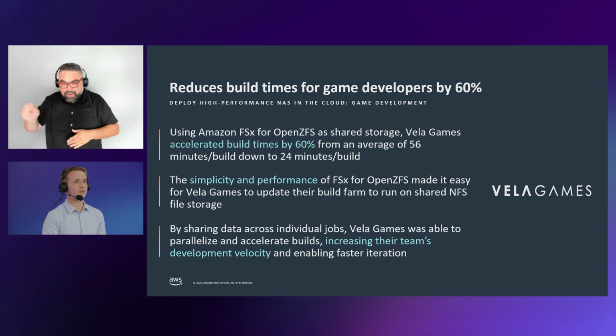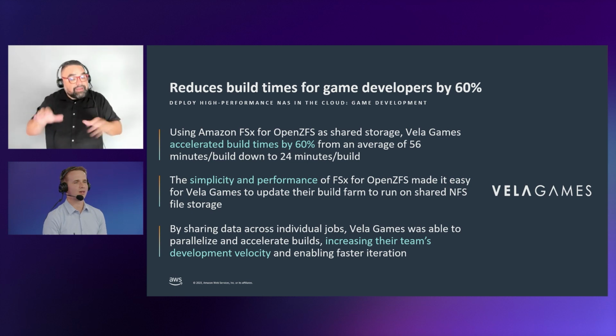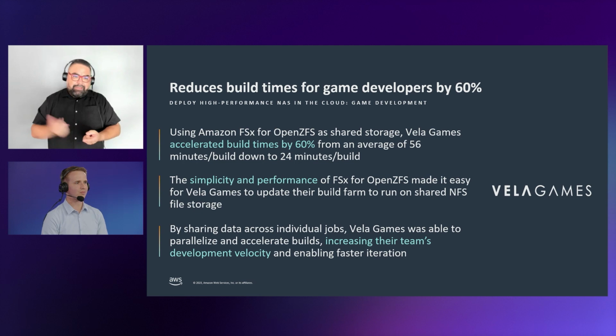And they're able to do so for a few reasons. One is they have a workload where by moving to shared storage, they're able to reuse data across jobs, and that allows them to accelerate subsequent jobs that they run. And then also the high performance of Amazon FSx for OpenZFS means that as they run their workload, their instances can quickly read and write that data, access that data, and ultimately get to a much faster build time, a reduction from just under an hour to just under 30 minutes.